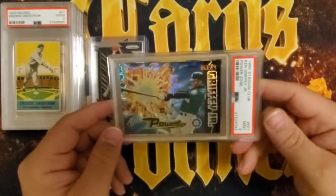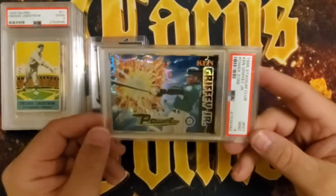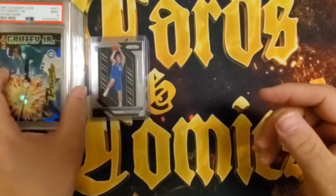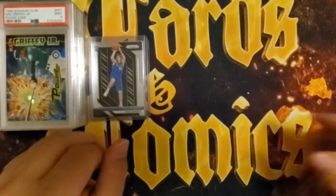And this is prime time Griffey time. This is '95, so this isn't an end-of-career type insert. This is definitely one of his cool years that you would want to have from his prime.